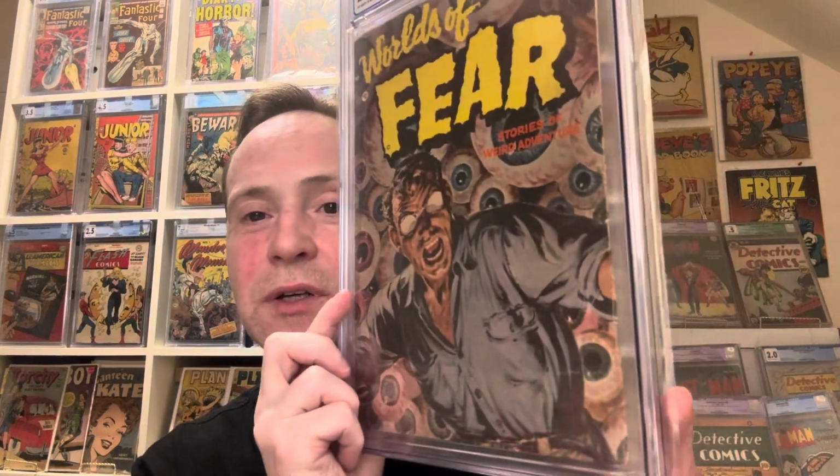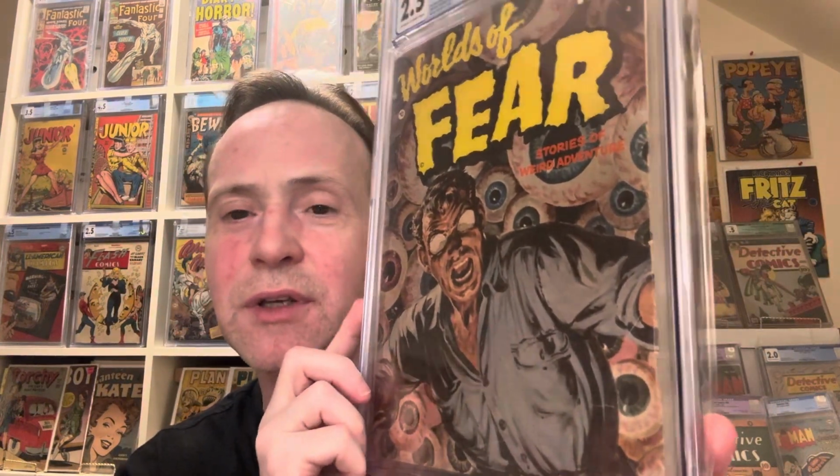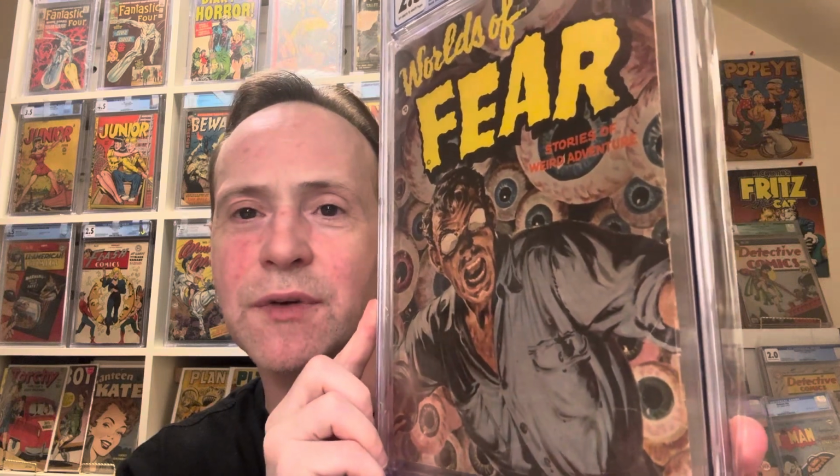This is from Fawcett Publications, so the same as the Mary Marvel. And it's a painted cover, classic cover, with all these eyeballs, and the guy in the middle is not having any eyes. He's like just empty eye sockets. And it's a Norm Saunders cover. So Norm Saunders, he did a lot of these kind of painted covers, and they're just really phenomenal stuff. Worlds of Fear had mostly his covers, just really great ones, and really just awesome precode horror cover.